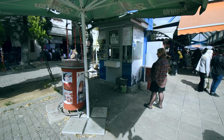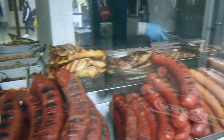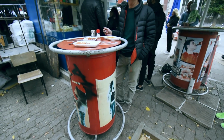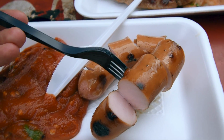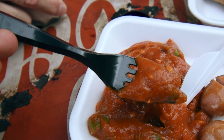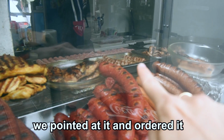And we're now arriving to one of the most delicious street food stands that serves fresh grilled meat at an incredible price that you can then eat standing up on one of these tables. The first thing we have before we try their specialty is this random sausage served in a spicy tomato sauce with fresh chilies. I don't know what it is, it just looked good. We pointed at it and ordered it. Let's try it out. Pretty good too. I have no idea what it is, but I like it.